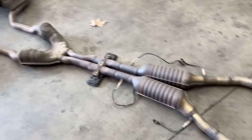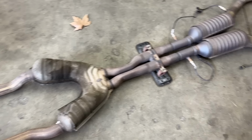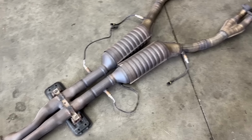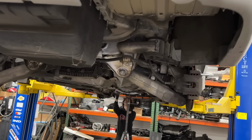But the exhaust system is off, no funny business here. Everything's factory uncut, which is nice. A little bit dirty. We've got original mounts there, but they passed my MPI, so I think we're gonna leave those. O2s look fine, original cats, just an uncut 96,000 mile system.